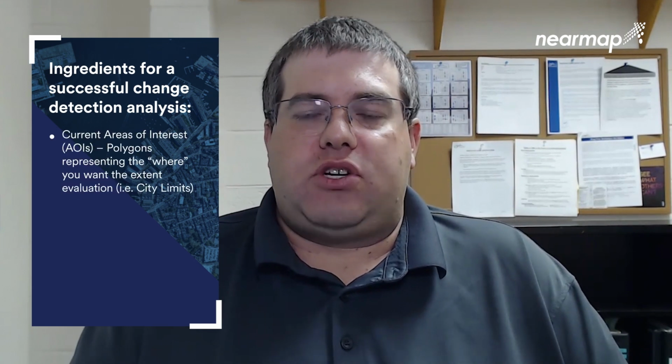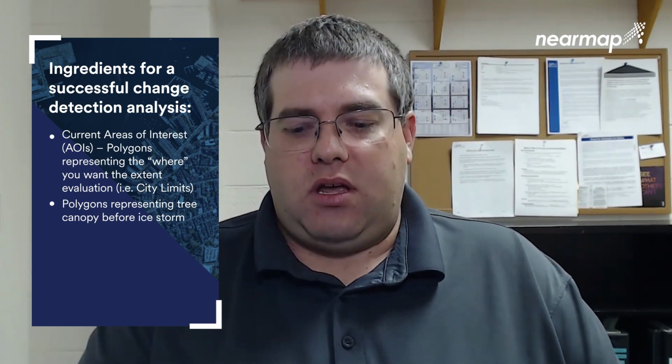So you really need three things. You need a current area of interest. These are shapes defining the where, right? Where do I want to do this analysis, whether it's city limits, the parks, or the stream corridors. You have to have those areas defined. And then you need the data: polygons representing the tree canopy before the ice storm and data representing the tree canopy after the ice storm.